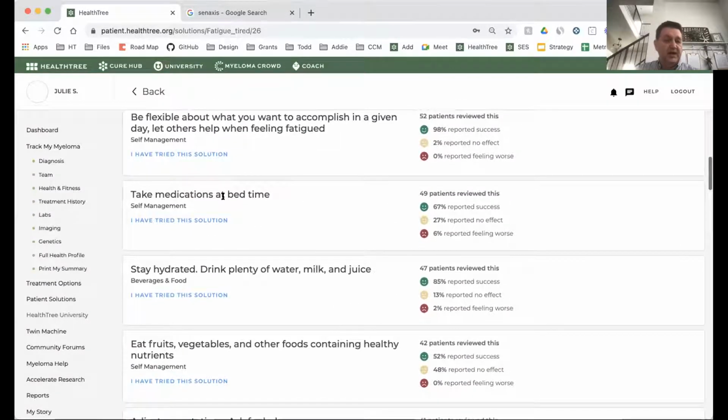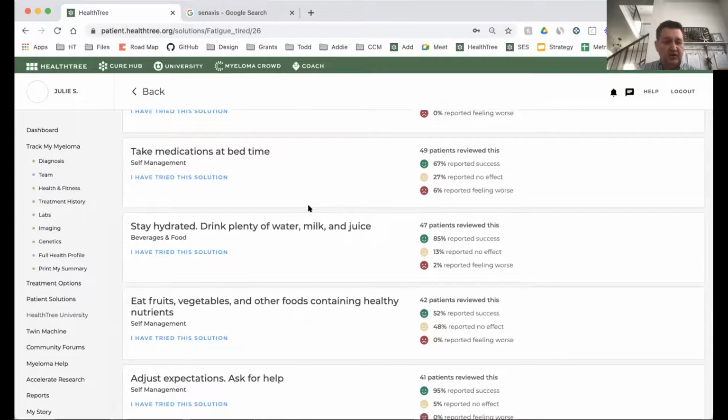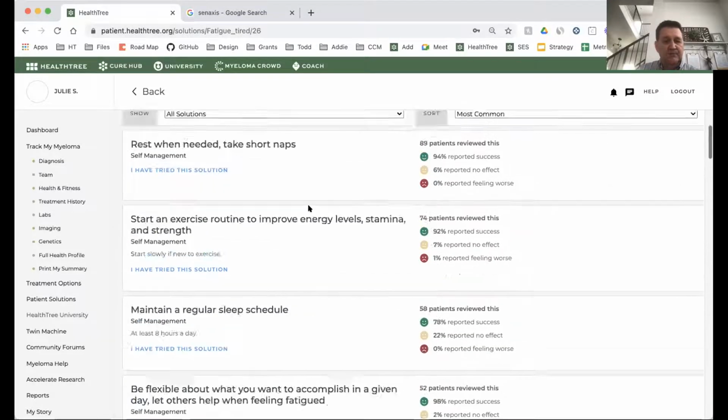Take your medications at bedtime instead of in the morning or afternoon. 49 patients reviewed that and 67% of them said it did work. 27% said it did not, and 6% said it made them feel worse. So again, these are things you can take into consideration for yourself to see if they will help ease some of the side effects you're experiencing, in this case with fatigue.